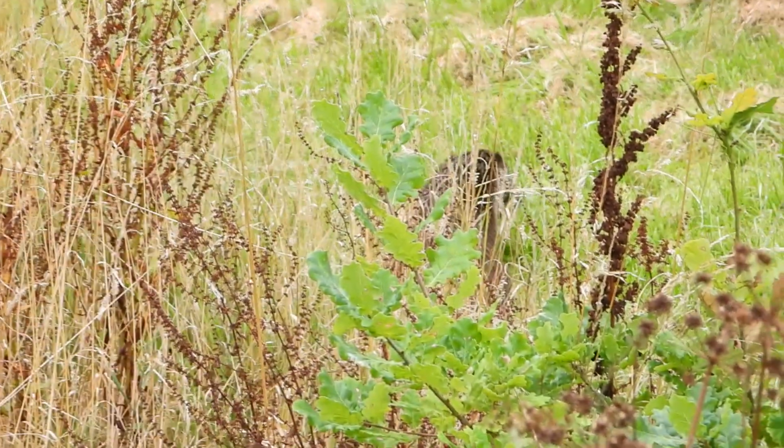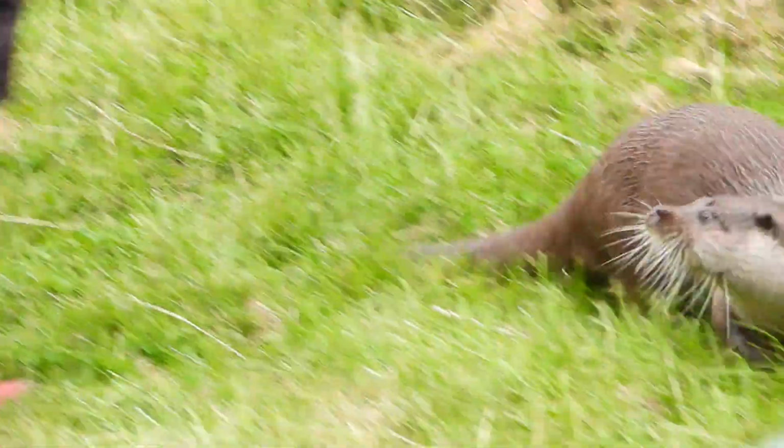Other mustelids, it's good for different reasons. If you're a polecat, it's good for going underground and chasing rabbit. If you're a pine marten, it's good for going up into the tree. So that body shape is really, really useful for a lot of our mustelids for lots of different reasons.